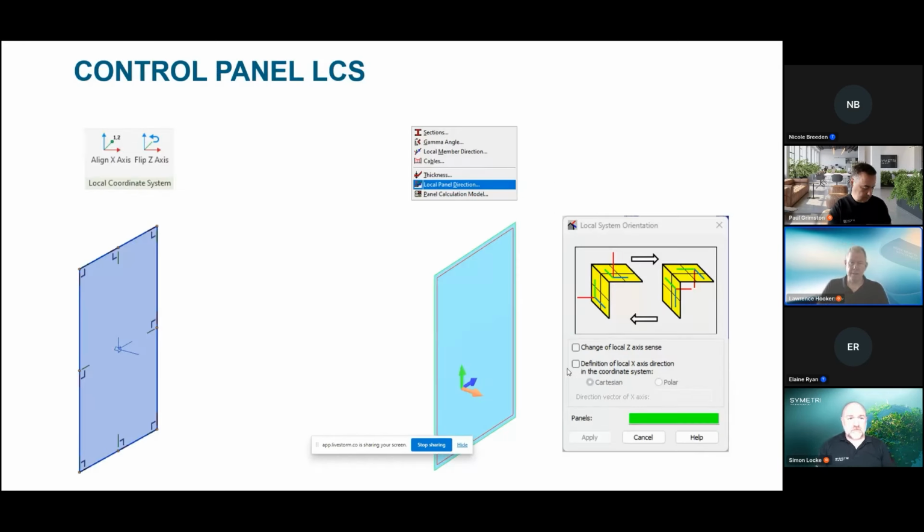Another new feature we have here is the ability to control the local coordinate system for each panel. On the left-hand side here, you can see that we have a panel shown inside Revit, and we can obviously now flip the x-axis and the z-axis. The downstream result on that is now shown in Robot, so we have the panel in the correct orientation. That becomes more significant when you start to put loads on, because obviously the loads will be generally aligned and normal to the local coordinate systems. So it's great to have consistency between the two tools.